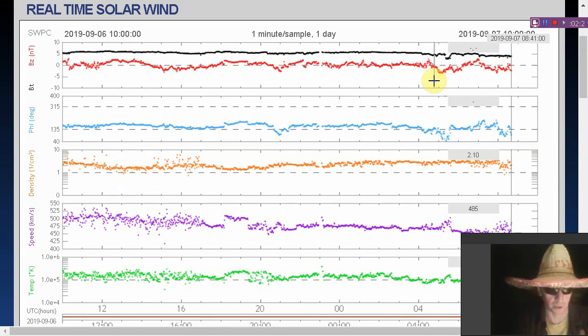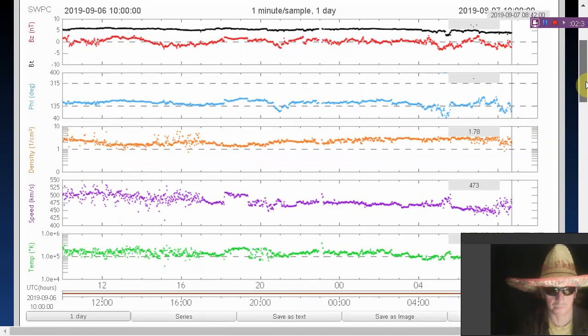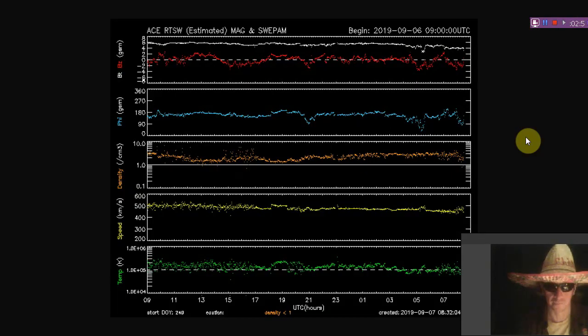Check out the real-time solar wind. We see some phi angle shifts going on right now. Solar wind density 1.78 protons per cubic centimeter. So a very diffuse solar wind there, very low density. And some recent upsets in the wind speed there. Currently showing as 473 kilometers per second. And there's the ACE data looking pretty similarly.